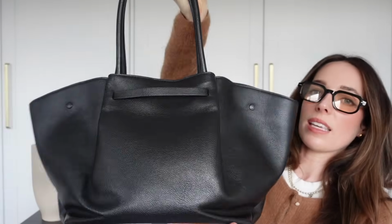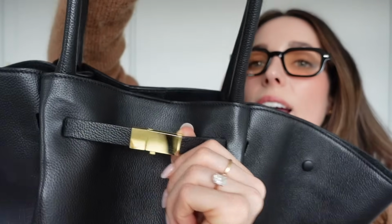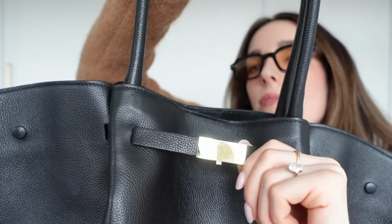And again, you can see here, I've had this bag for almost 2 years and there's no marks on it. Even on the bottom, the feet have kind of saved it. You can also see the hardware. I feel like it's holding up really well. There's very minor marks, but nothing major.